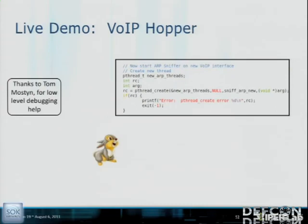So I had a guy in Viper who helped me out a lot on some real low-level stuff, and I thank Tom for this, but it's time to actually show the demo of VoIP Hopper. It's the best part here.